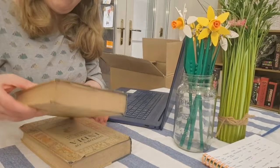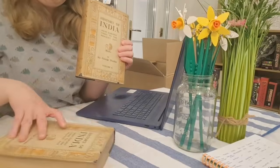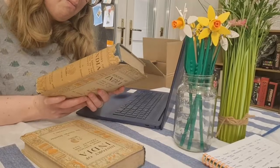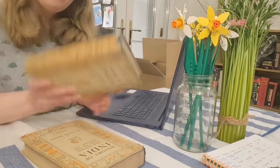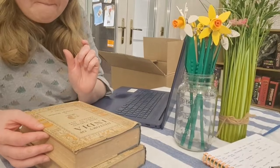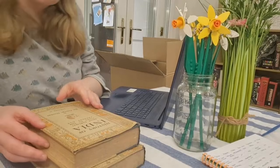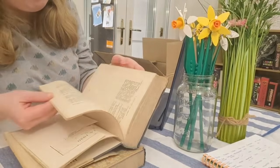So this is a history of India. They've got the same cover, but they are volume 1 and 2 by Sir George Dunbar. That name rings a bell. I can't think why, but it rings a bell. Now it says History of India from earliest times to the present day, but I wonder what they mean by the present day. Let's have a look at the end of volume 2.